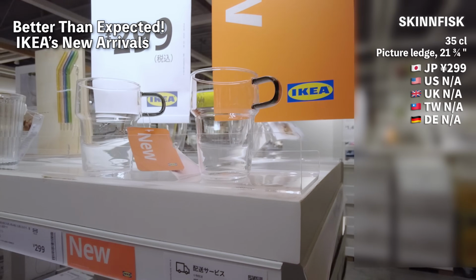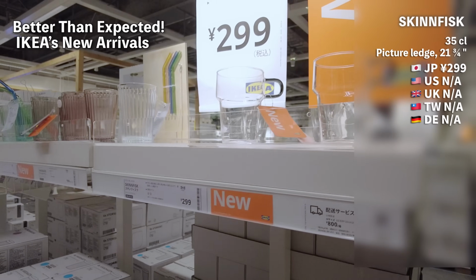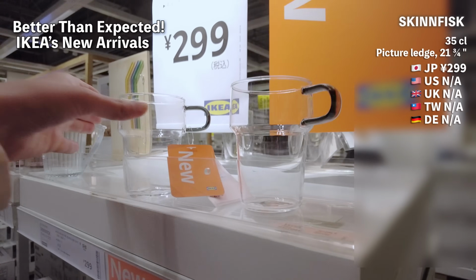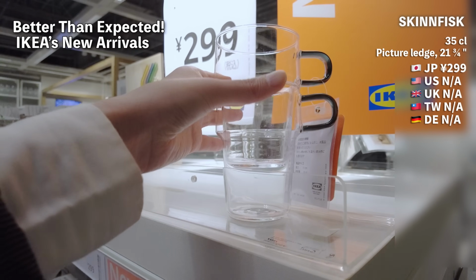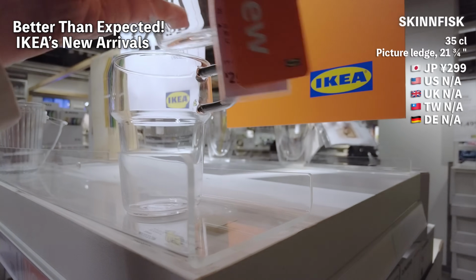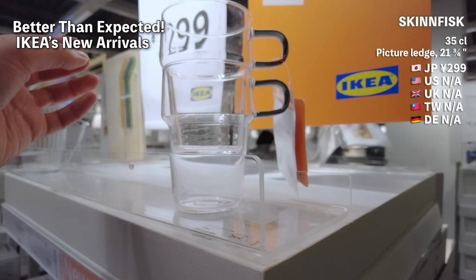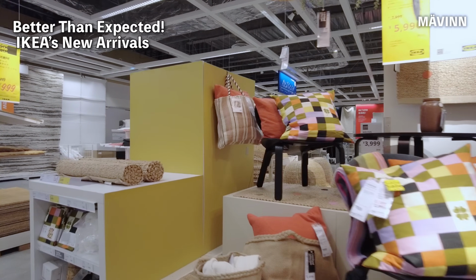Now here's a new item I was determined to buy. These glasses are absolutely adorable, right? I had already decided to buy them, but when I picked one up, I was shocked. It's so lightweight. These glasses are stackable in design. Even though they're made of glass, they're surprisingly light. I'll share more about how they perform later, but let me first introduce something else I bought.